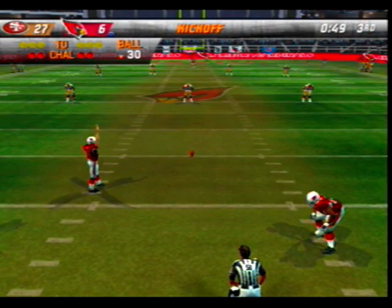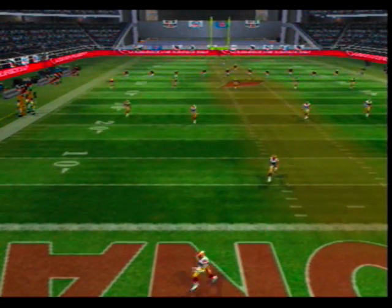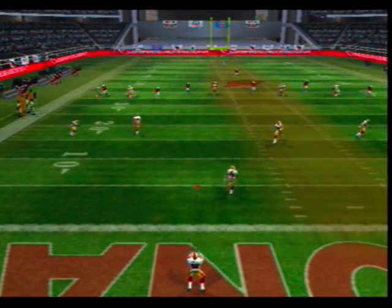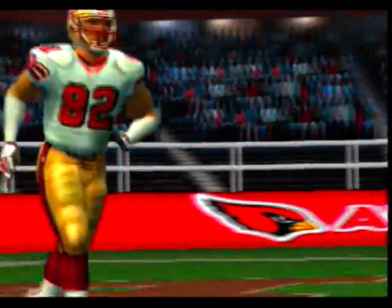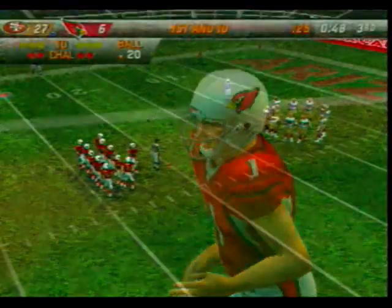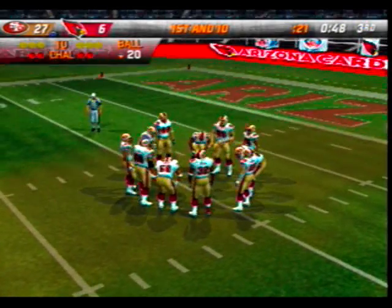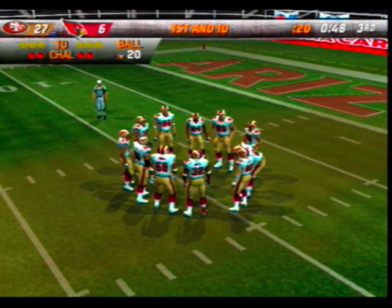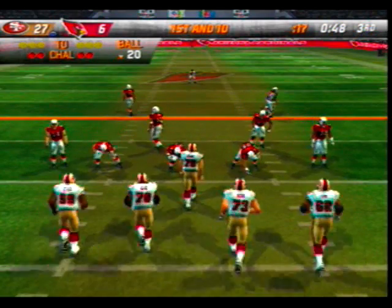Greg in to kick this one off. Nice distance. This one is handled by Buckley. If they keep playing like they did in the first half, you can chalk up another win for this franchise. They'll start the drive at the 20-yard line.